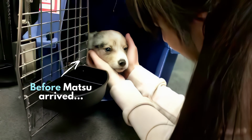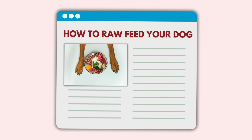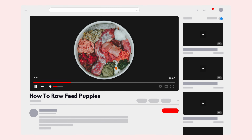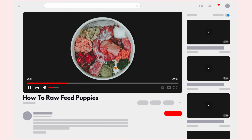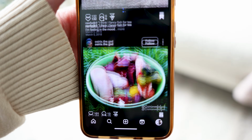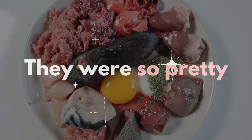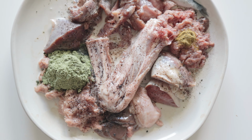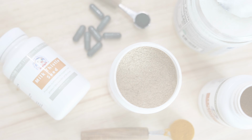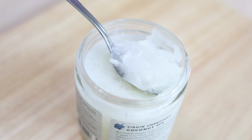Before my puppy Matsu came home, I dove deep into raw feeding research. I read raw feeding articles, asked tons of questions on raw feeding forums, and watched as many videos as I could on how to raw feed, though there weren't many at the time. Along with that, I also looked at a ton of photos of raw meals that people shared online. The bowls looked so vibrant and inviting, filled with all of these different powders and supplements, and the benefits sounded too good to ignore. I ended up buying a lot of supplements, from turmeric powder to spirulina to coconut oil.